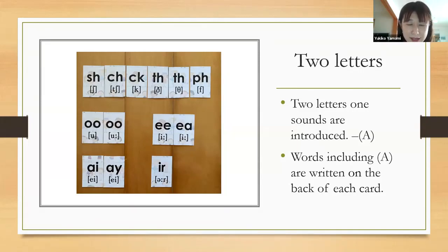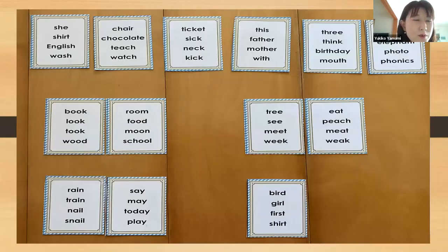So after explaining these two-letter cards that make one sound, I turn over the card, and each card has words including these two letters. So students try to read all the words on the back of each card. And sometimes students have difficulties pronouncing, so I give feedback. And they try to read words by themselves, and they find it very enthusiastic to read by themselves.